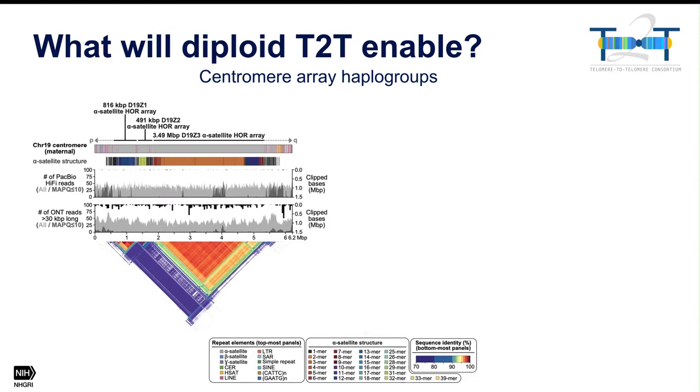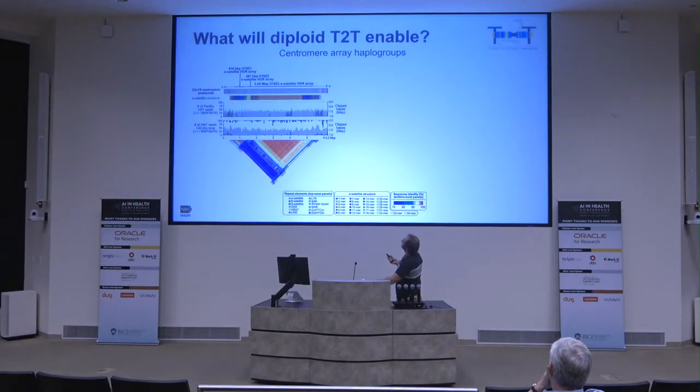And so just to walk you through the picture, because it's a little complicated, the centromeres are composed of these higher order arrays. So there's a repeated sequence that's organized into common structures. And there's three versions of this higher order repeat array that occur in chromosome 19 in humans. So there's one version of it here, another version of it here, and a third higher order repeat array here. And they're all different sizes.